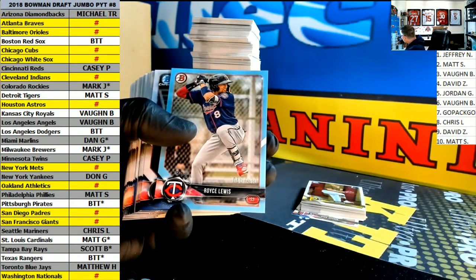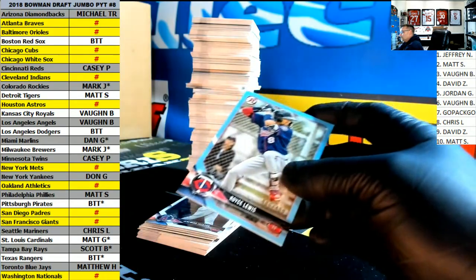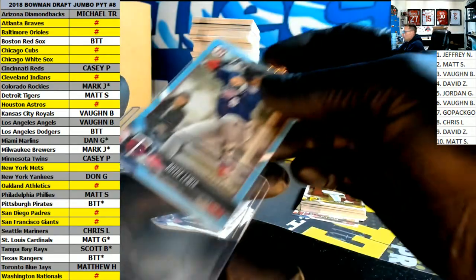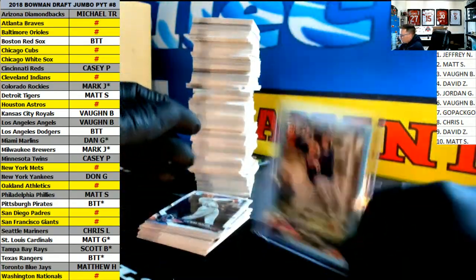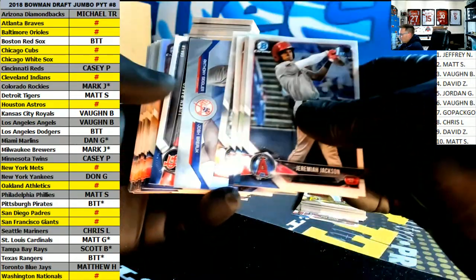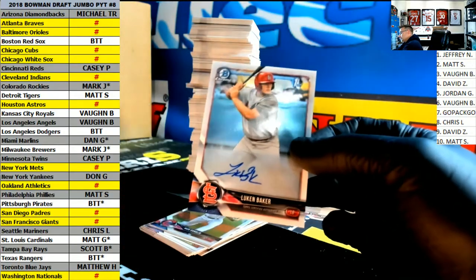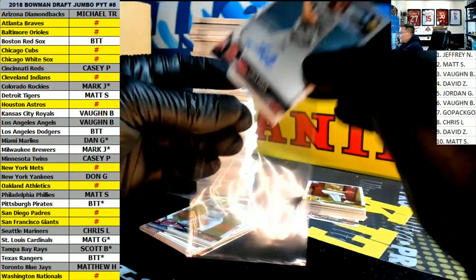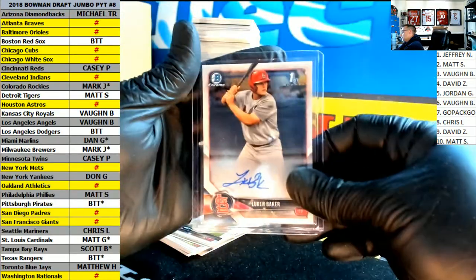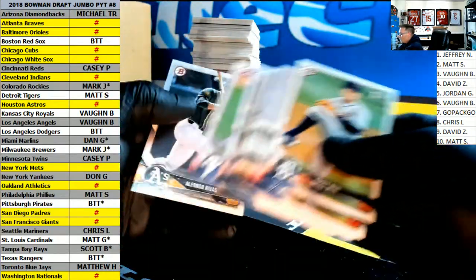Blue Sky, Royce Lewis again. Numbered 86 out of 499. Get the Royce Lewis, get all the Blue Skies. Twinkies, Casey. And our next ink is Lucan Baker. We're kind of bouncing all over the Cardinals hits in this one again. Lucan Baker. Come on. Maggie. Crumb. Paper.